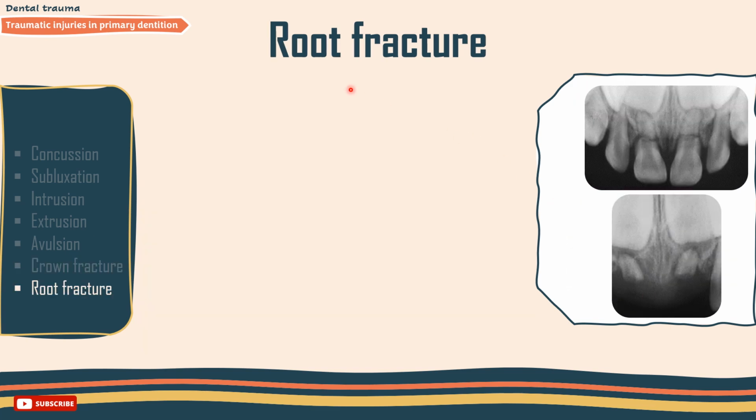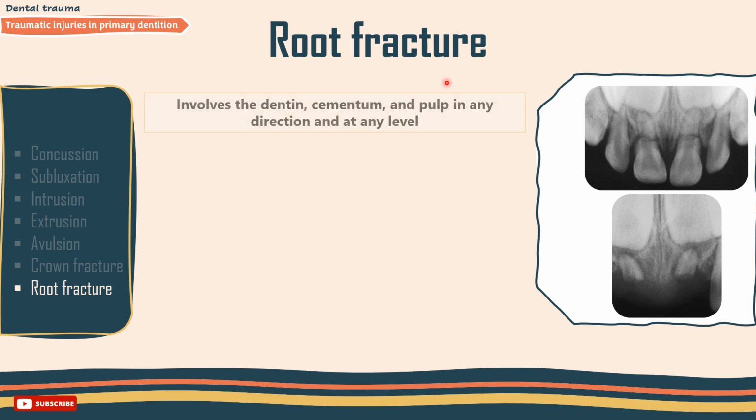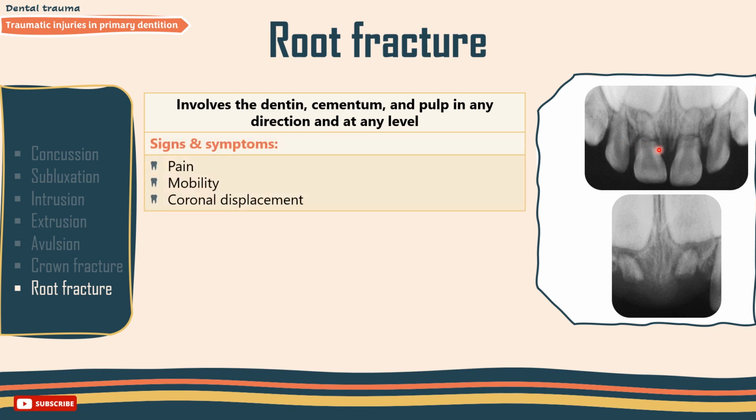Root fracture. A fracture of the tooth that involves the dentine, cementum, and pulp. Root fractures may occur in any direction or orientation, and they are generally classified as vertical fractures, usually also involving the crown, or transverse, often called horizontal root fractures, that can occur on any level. Signs and symptoms: pain, mobility, coronal displacement.